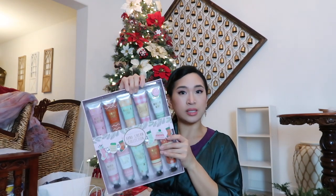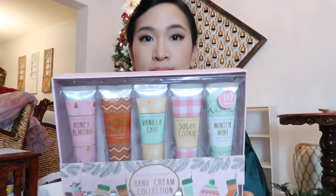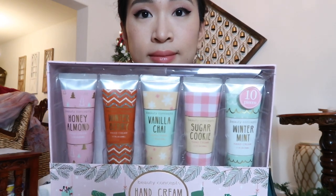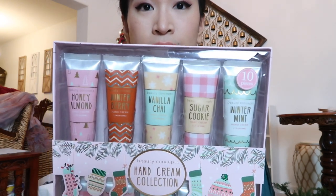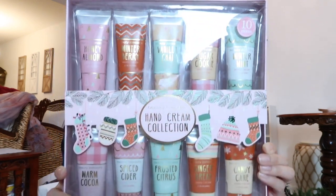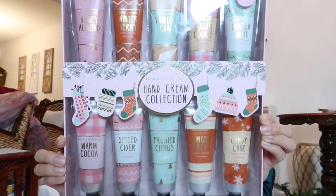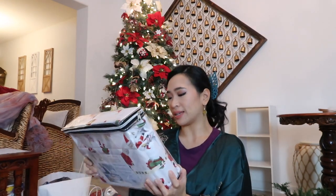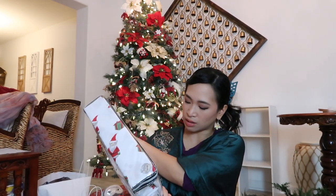I picked up two of these, a hand cream collection. This is honey almond, winter berry, vanilla chai, sugar cookie, winter mint, warm cocoa, spiced cider, frosted citrus, gingerbread, and candy cane. These hand creams are so pretty. Very aesthetic, nice to just throw in your bag, nice for stocking stuffers. Another Rae Dunn bed set. This is the queen sheet set. And it has Santa Claus and gifts and Mrs. Claus.